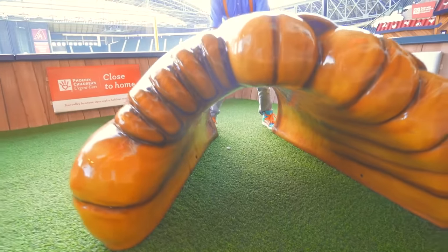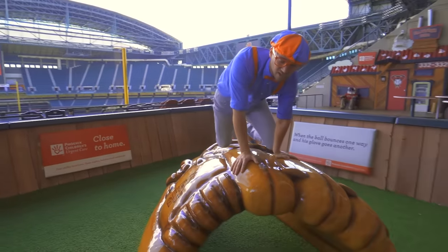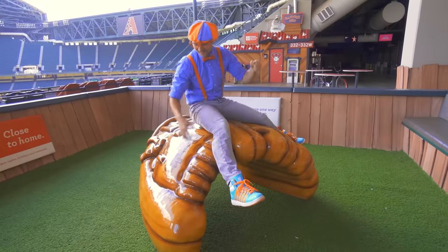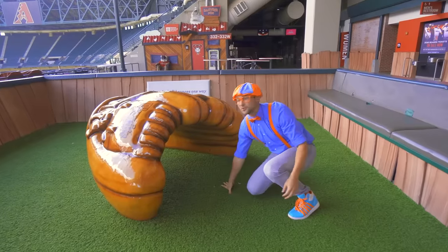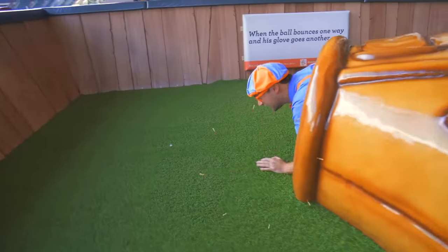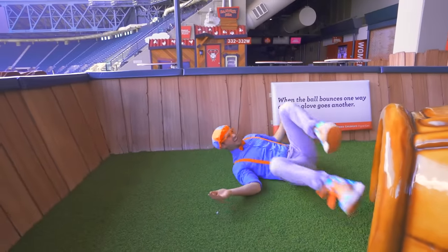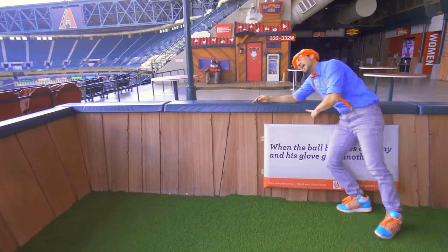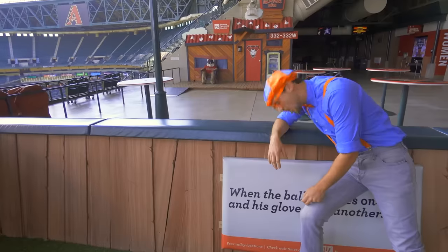Hey, what are you doing down there? Look. It's a baseball mitt. Yeah, a glove. Whoa. I got the ball. Whoa. Whee. I'm gonna crawl through now. Hello. Hey, this is so much fun. Whoa. Jeez. I am getting so tired with all this playing.